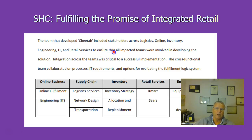Their product was called Cheetah. And by the way, when you look at Amazon, make sure you look at Dragon Boat. Dragon Boat is the Amazon 3PL initiative. Familiarize yourself with Dragon Boat, something you're going to want to discuss when you look at strengths and weaknesses of Walmart and Amazon. So anyway, back to Sears.